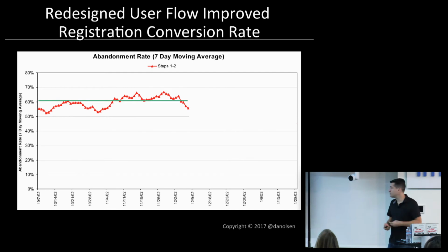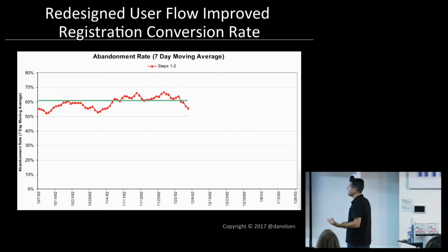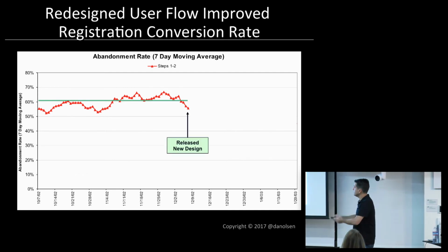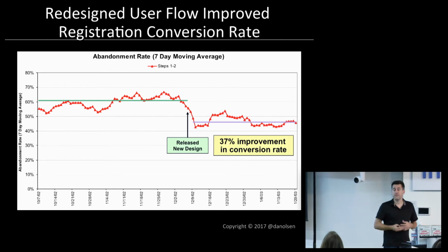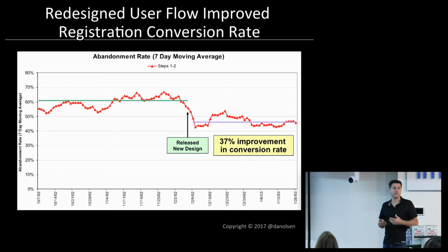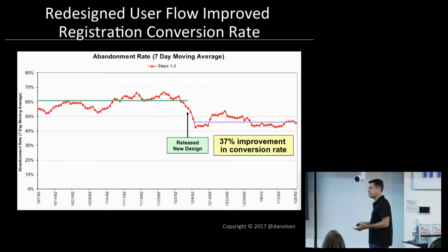And so for 2 months, we worked on that, and then we launched the new improvement and released the new design, and it basically got a 37% improvement. Now obviously we wanted to get even better than that, but that was pretty good after 2 months of just talking to some users and making some fixes. So that's the idea, that's the lean analytics process.